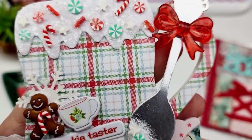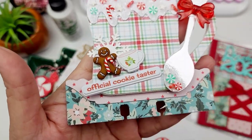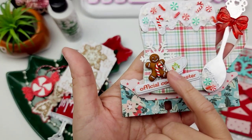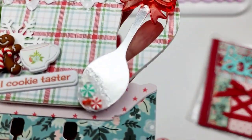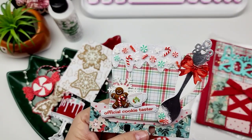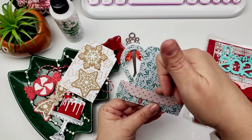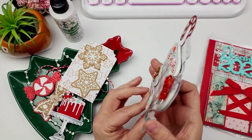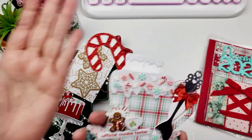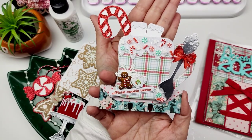She's got little sprinkles, her little spoon that has this gorgeous little bow. She even added some little sprinkles to the spoon. These adorable little puffy stickers and this little cabochon. Gingy. Oh, love it. Love it. And then on the back, see how she has this little saucer? She tucked her recipe in there. What? So cute. And then it's got the marshmallow and the candy cane. Look at how cute that is. Oh my gosh. So stinking cute.